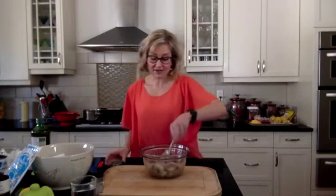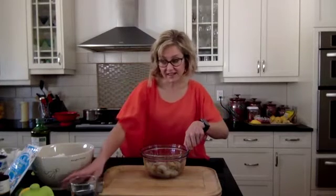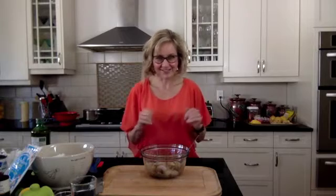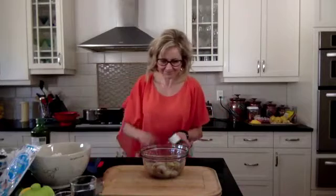Now I am using the cayenne pepper. That's going to add in some heat. So if you feel like, I don't like heat, I don't like a lot of spice, it kind of gives heat at the back of the throat. That's what makes food a little bit interesting, but if that's not your style of eating, then you can totally leave that out. And I think I've listed in the ingredients there that it is optional.